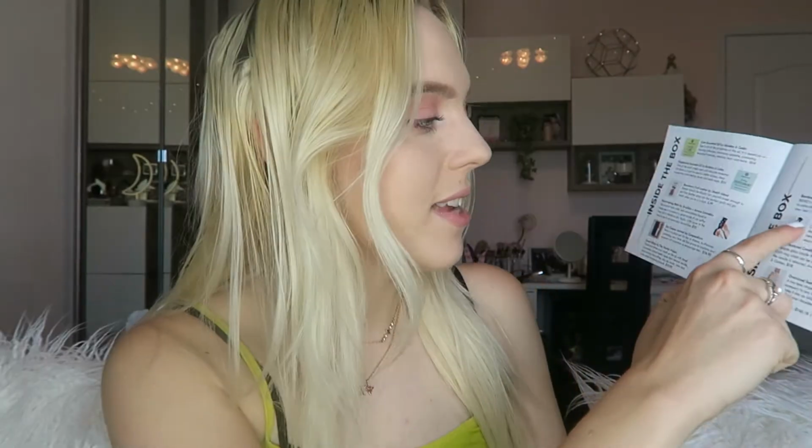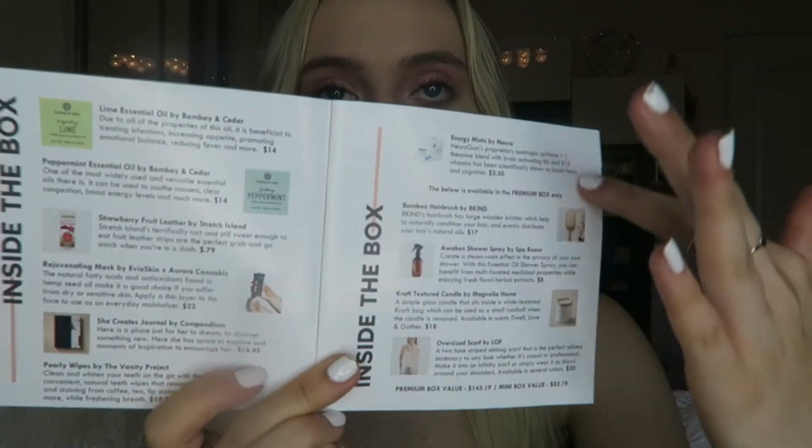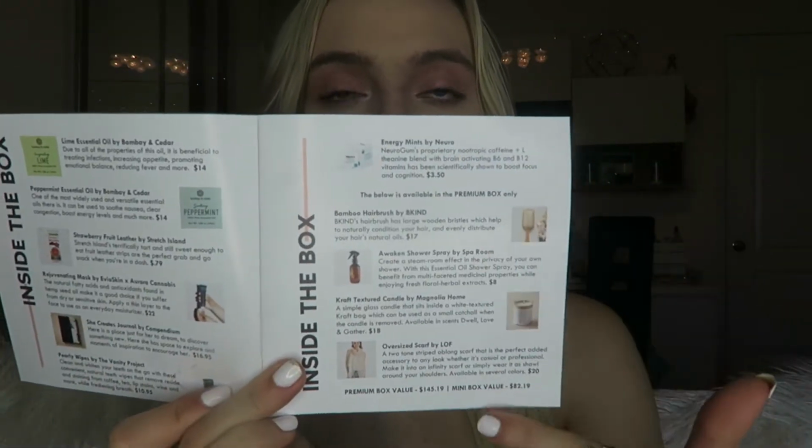It does say that if you get the premium box, then the hairbrush, the shower spray, the candle, and apparently a scarf are involved. This is everything that comes in the non-premium box, and then it adds a couple of these items in the premium box. So if you get the normal box, you're already set with a bunch of presents, but if you get the premium box, you're really like Christmas ballin'. This is honestly one of the better boxes I've gotten because I feel like there's just so many things.